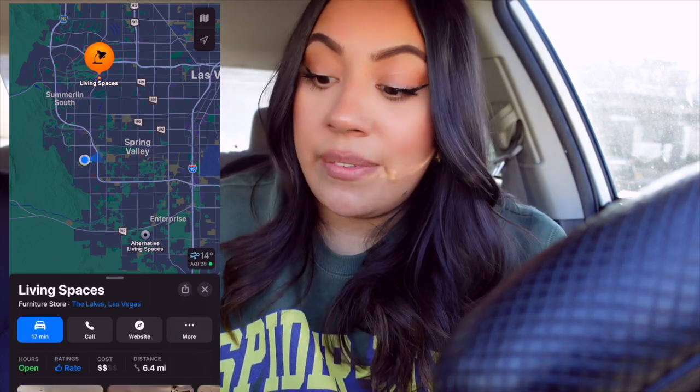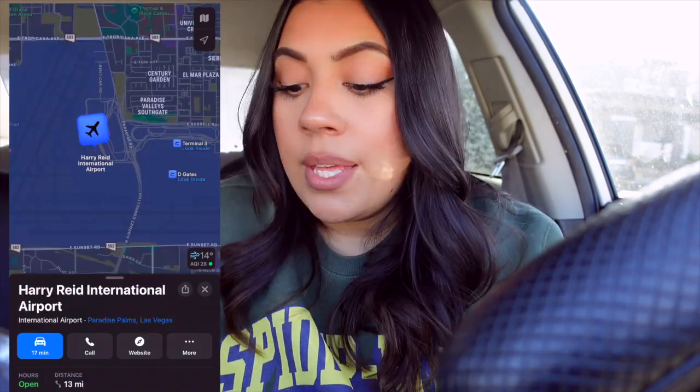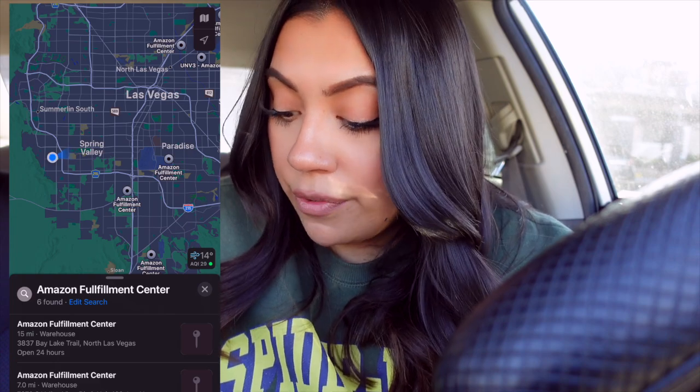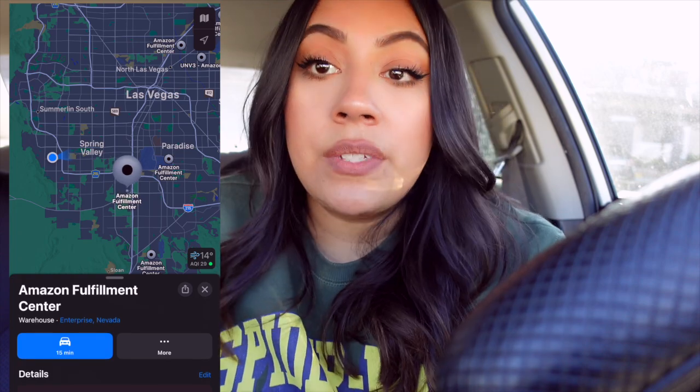I've been to the Living Spaces here. So freaking huge, so freaking cool. The airport is going to be 17 minutes away. IKEA is going to be 8 minutes away. Now, if you are going to work for Amazon Fulfillment Center, your closest one is going to be this one here, which is 15 minutes away.